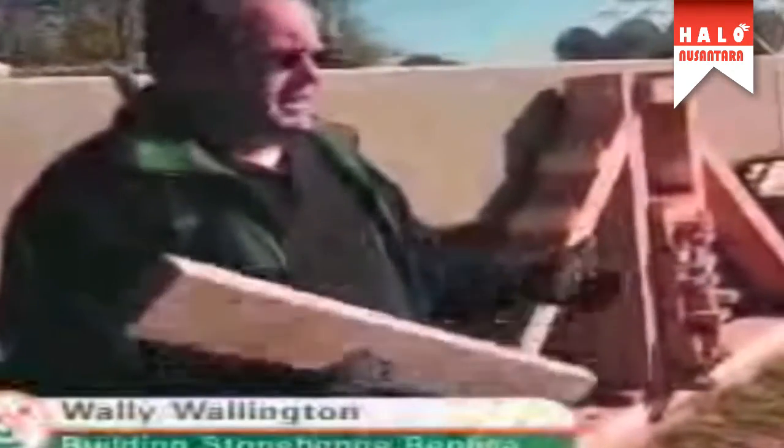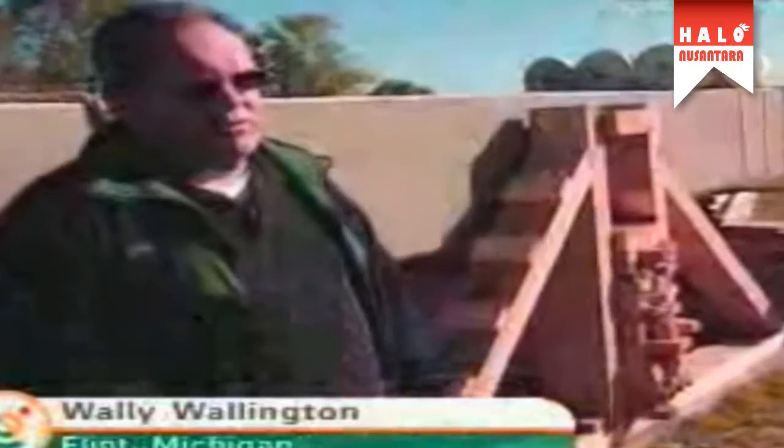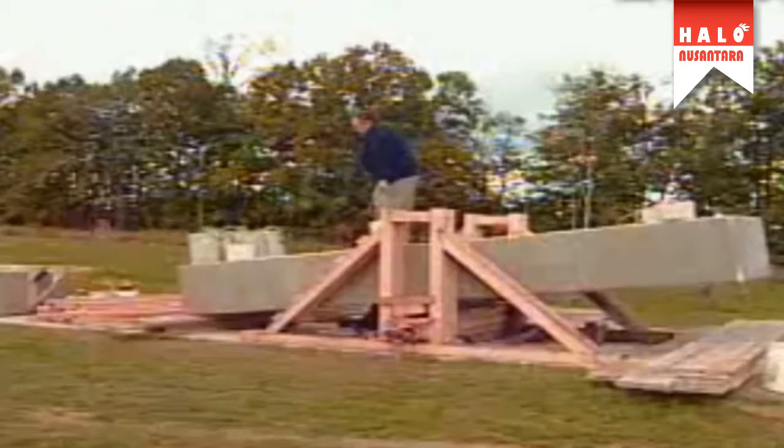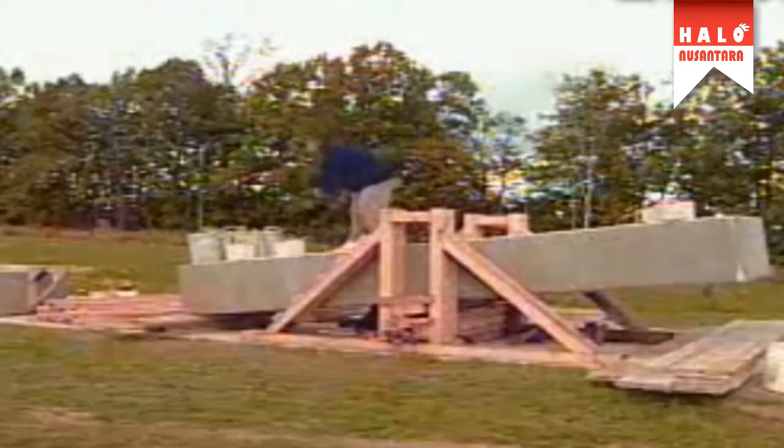I've used mostly sticks and stones for my equipment. No pulleys, no hoists, no metal levers. Just try to use gravity too, I believe is my favorite tool. The first goal is getting this block 3 feet off the ground.